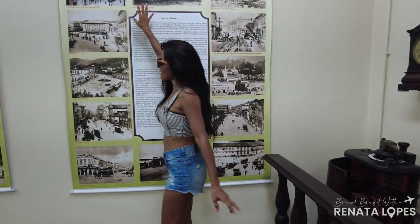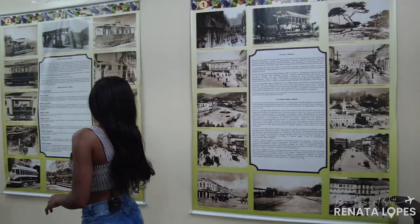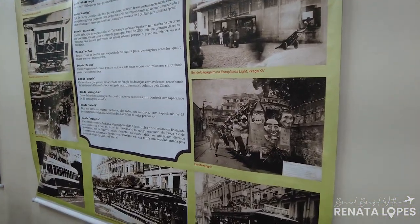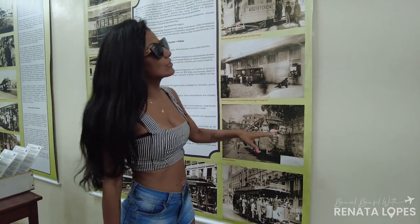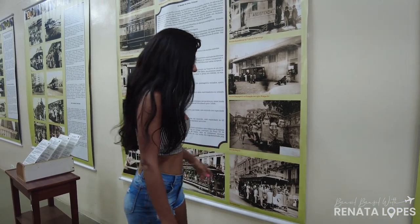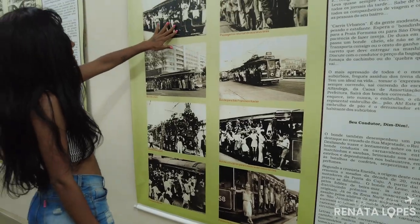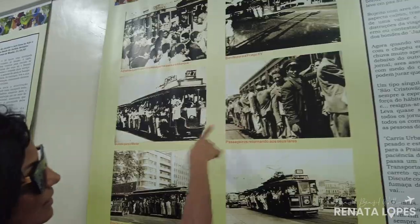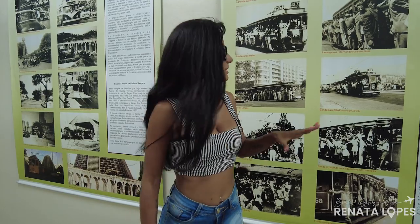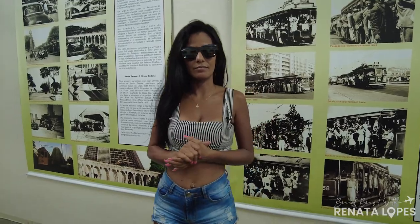And here is the other side. Here it's not Santa Teresa, it's about Rio de Janeiro. And look, wow, the histories, the pictures, it's fantastic. Before, it was allowed to rent the train for weddings or for carnival. Nice. Oh my God, look at that. In this one I see many men, one woman here. I think the woman is maybe inside in the middle seat. In 1963 the train in Rio de Janeiro stopped. And now it's only in Santa Teresa.